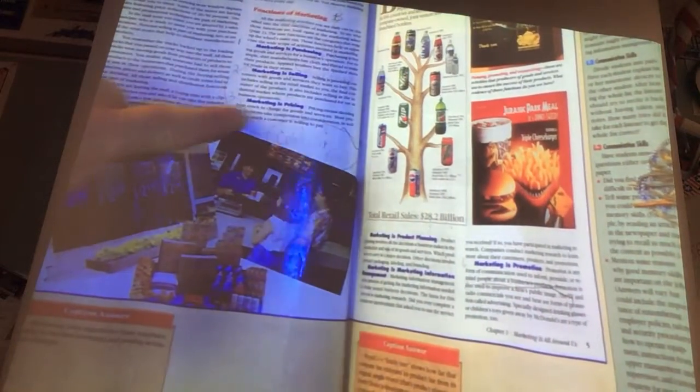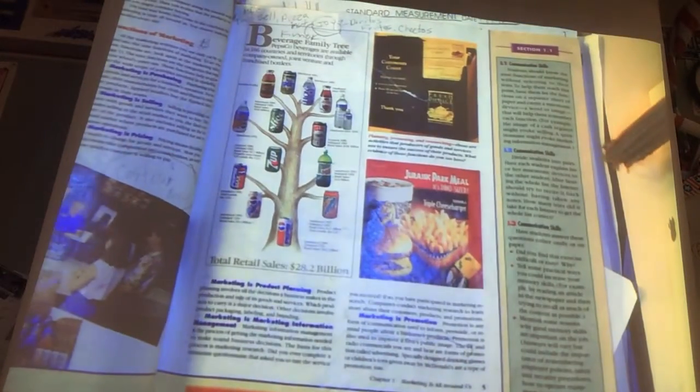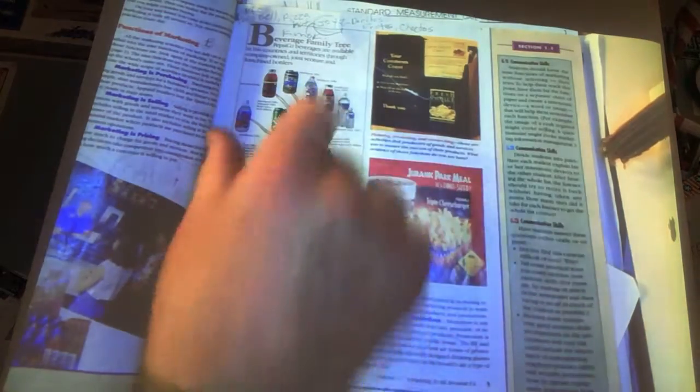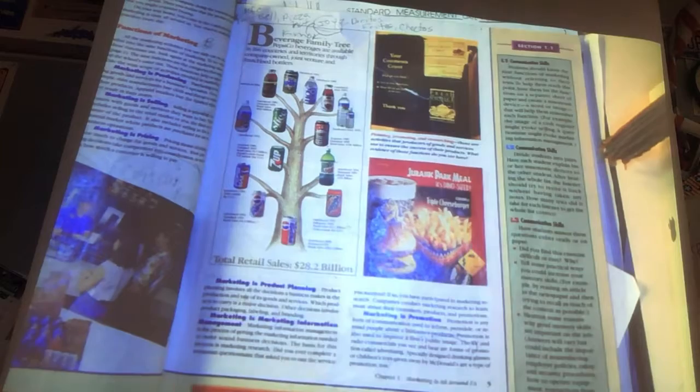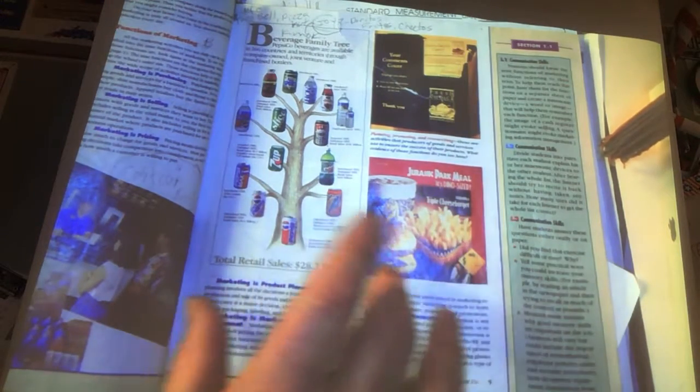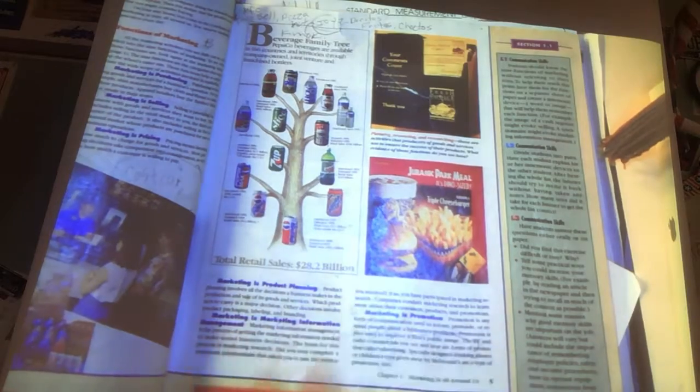Okay? Flipping over in the old book, it got into the functions of marketing and listed all 9 of them. New book, like I said, is 7. On 7 functions of marketing. On page 5, I'd like to point out this is a little bit unique, where it's got some advertising. Might be the only textbook you see with ads in it, but of course the ads are more just as an example as an actual advertisement. They're a little bit dated.